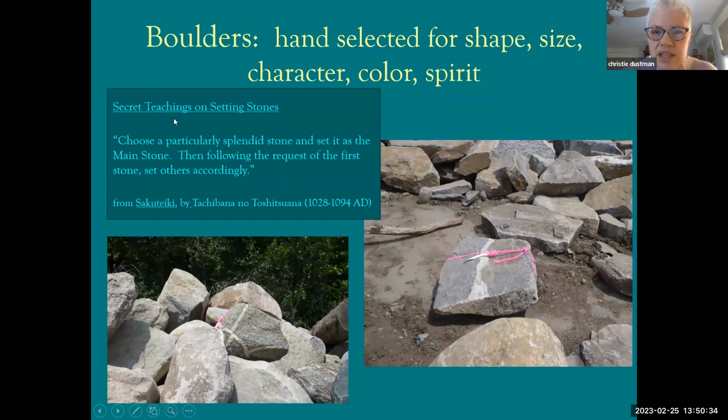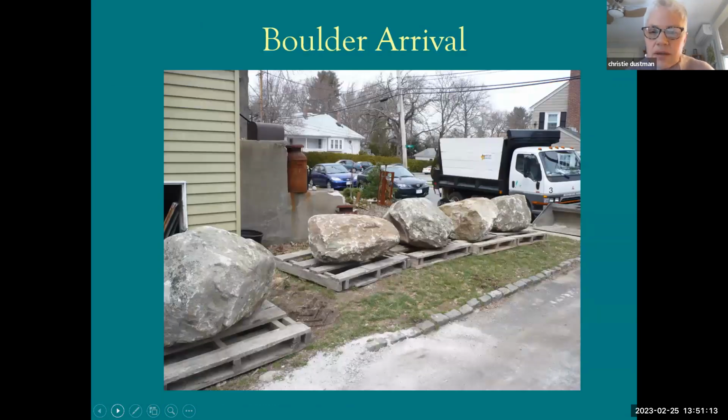From the secret teaching on setting stones, this is back from 1028 AD, the quote is, "Choose a particularly splendid stone and set it as the main stone. Then, following the request of the first stone, set others accordingly." So, you may have also done this too, going to stone yards, going to quarries, picking stones, trying to find stones that look like they will harmonize with each other, and the idea that the stone has a spirit and can talk and can interact with its friend.